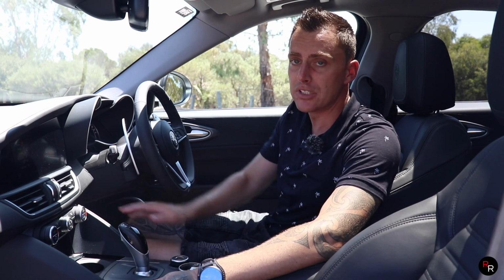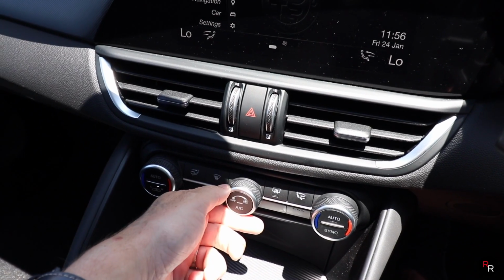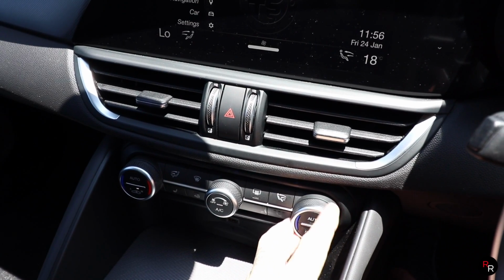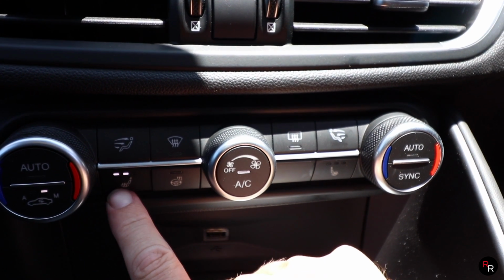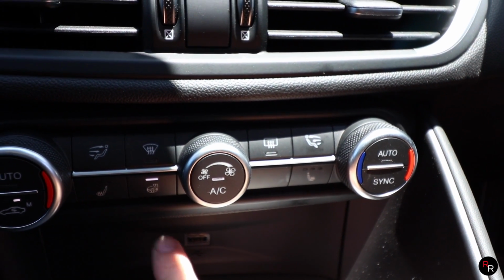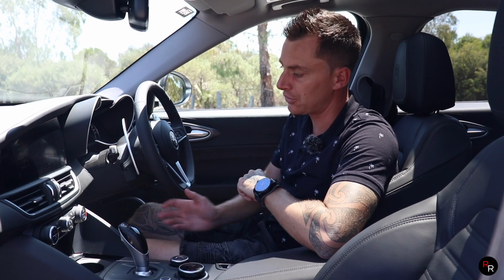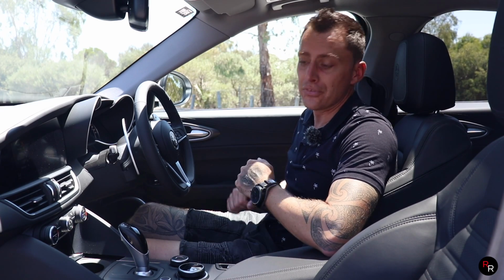Now, just below the infotainment system, we've got our climate control stuff. This has dual zone climate control, obviously. Very easy to use. I like the simplicity. We do have heated seats here, which is nice. We also have a heated steering wheel, which is just a nice touch again. Though I would like to see cooling seats. I don't see a button here for cooled seats, which in the hot Australian summer, you really want those.